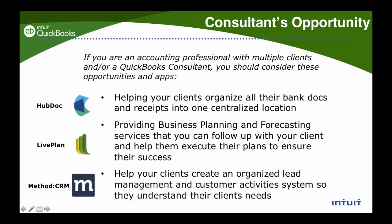It's too late. And then Method CRM, I think the opportunity is, as an accounting professional, to use Method CRM yourself to organize all the tasks you need to do to close all your clients and keep track of which client you're doing work on and when. So sort of scheduling activity, and you don't have to retype anything because you have invoice information, open invoices, and contact information all in Method, duplicated from your QuickBooks Online account. Also help your clients implement a CRM system so they have a great place not just to follow up with their clients, but to understand which are the good clients and the bad clients, and which clients they need to have conversations with about increasing prices and so forth.